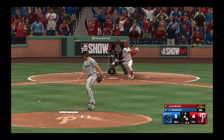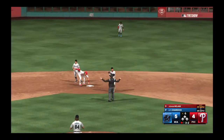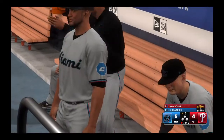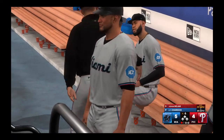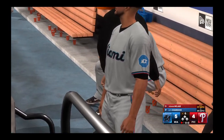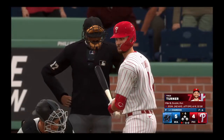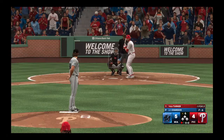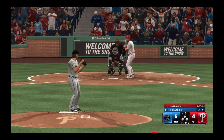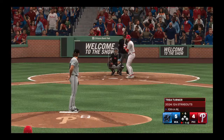Ground ball could be 2. And he can't get a throw off for some reason. That's got to be an error, and bases are now loaded. The shortstop. Here's Turner now. Golden opportunity right here. And that's off the inside edge. And that's ball one.